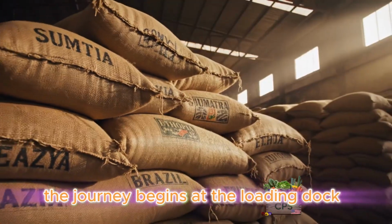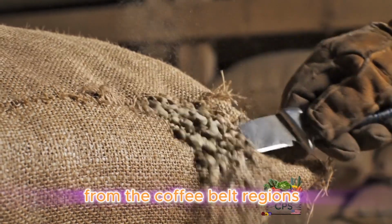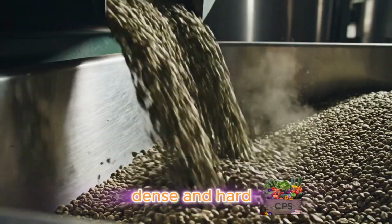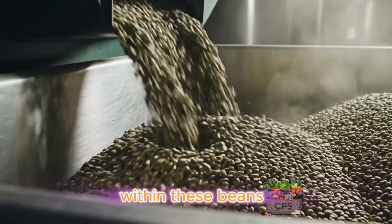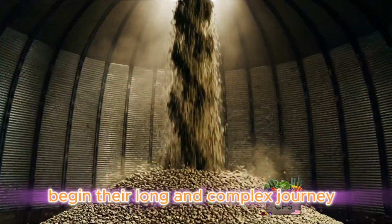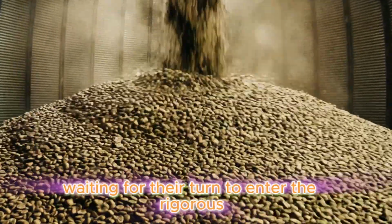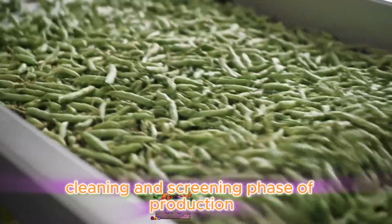The journey begins at the loading dock, where thousands of burlap sacks arrive daily from the coffee belt regions. Inside these rugged sacks lie the raw green beans, dense and hard, holding the potential for incredible flavor profiles within. These beans are immediately poured into the intake system, beginning their long and complex journey through this industrial wonderland. They are stored in massive silos, waiting for their turn to enter the rigorous cleaning and screening phase of production.